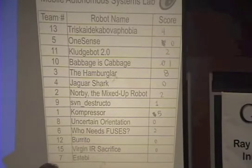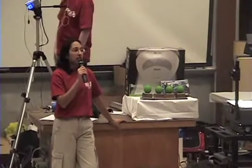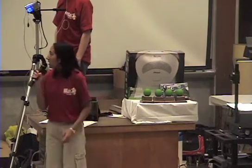So next up we have Team 11. As you recall, Team 11 was the team that had the camera white balance issue, so it thought that everything was a ball and everything was a goal. So hopefully that's been corrected now and we'll get to see it do some more exciting things.